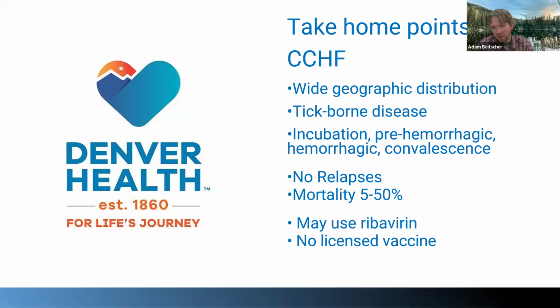So the big take-home points: it is a tick-borne disease. It's very widely distributed throughout Africa, Southeast Europe, the Middle East, and Southwest Asia. And you have an incubation phase, a pre-hemorrhagic phase, a hemorrhagic phase, and then hopefully a convalescence. Currently, we don't have any licensed vaccine, but once patients are exposed and have an infection, if they can get through the infection, they often are healthy afterwards, and we haven't had any relapses. So that's all I got.